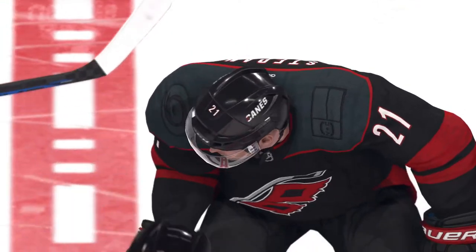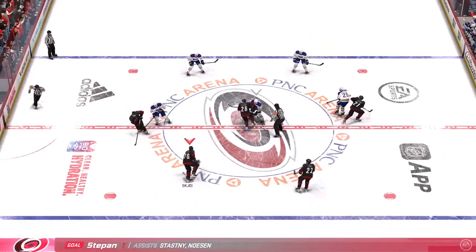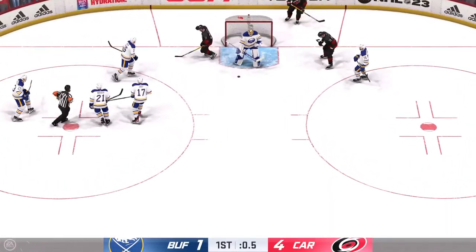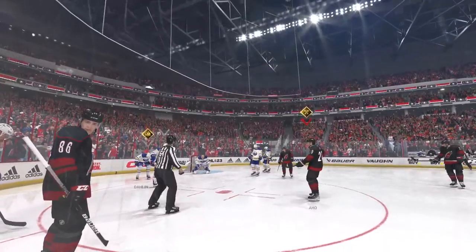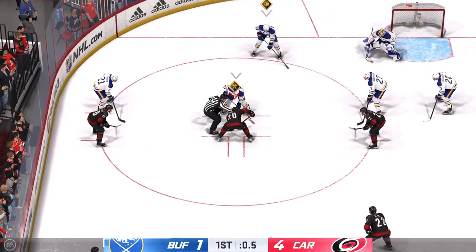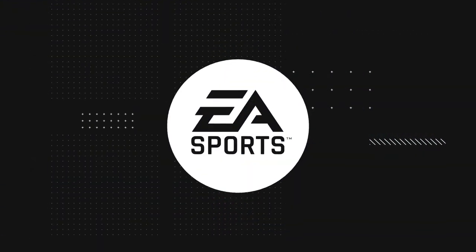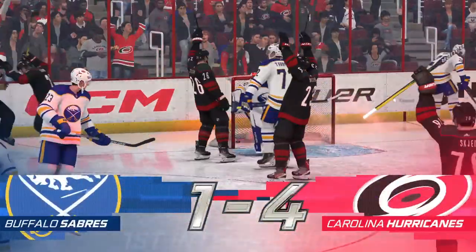Puck ready to drop here any moment to get things underway again. Carolina's won it. Here he is. Takes the shot. And a solid save there as we play on. The horn to conclude period number one, and Ray Ferraro's already off to grab his intermission hot dog. We'll be back in just a moment.